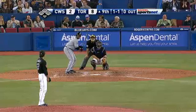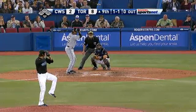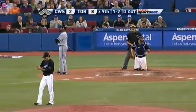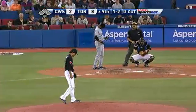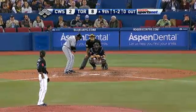And that's news to you because you just dug out the eraser. I did. I thought that was a hit all the way. Podsednik runs well. The ball was a tough play. It was by no means routine. And it really didn't affect any runs or ERA or anything like that. There's no reason to give him an error. We might have to get that one changed.